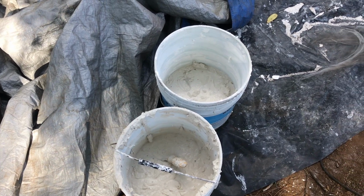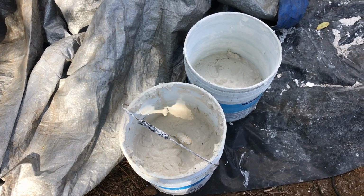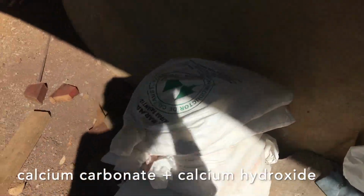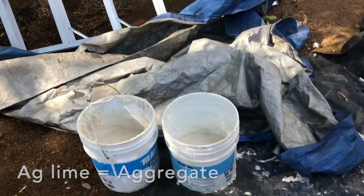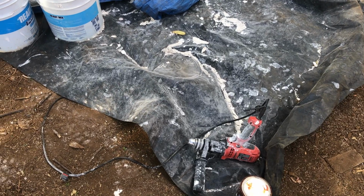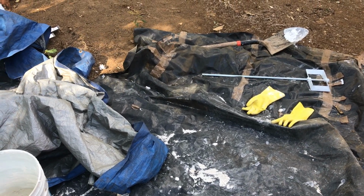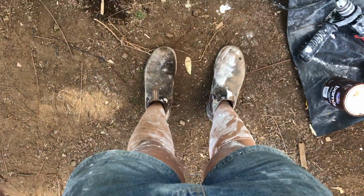Anyway, so lime plaster. This is 1 part agricultural lime, 1 part construction lime. I could tell you the scientific names, but basically 1 bag of this and 1 part of that mixed together. 1 is the aggregate and 1's the kind of clayey lime substance mixed. I threw a giant adult tantrum trying to mix it on my own, and was very tired and dehydrated, and so Albie came and helped me do the mixer. Always wear gloves. I should have been wearing goggles and a mask. Safety first, because as you can see, it is pretty messy.